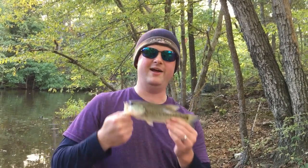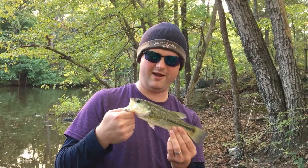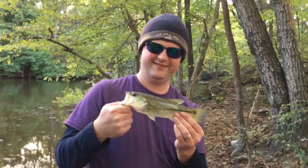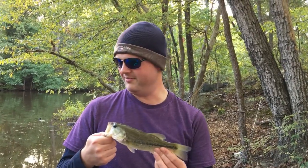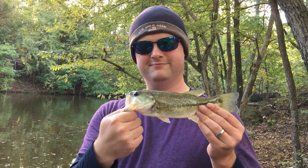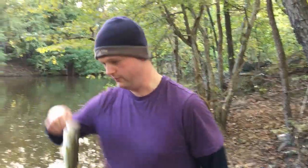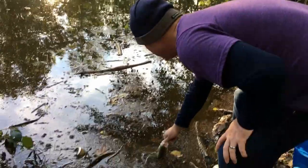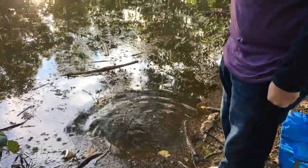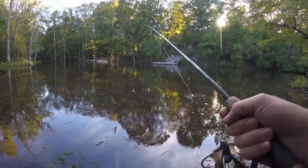He jumped real high out of the water too and everything, but hey, fish is a fish whether you get it on camera or not, right? All right, well, that was exciting. I'm gonna put him back here, and hopefully there'll be more stuff like that today. All right, so we're just gonna release this little guy real quick. I got a nice deep patch right next to me where I can just lob him away. There he goes.